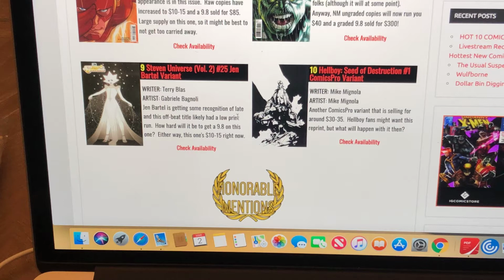Moving on to number 9, Steven Universe, number 25, the Jen Bartel variant. Yeah, it's a cool looking cover. I'm not a Steven Universe fan. I've caught the show before on Cartoon Network. It is pretty funny. I'm a big Rick and Morty fan, so that's the definite cartoon I watch on Cartoon Network. But there's definitely some fan appeal. The cover is pretty cool, and Jen Bartel is definitely a hot artist right now.